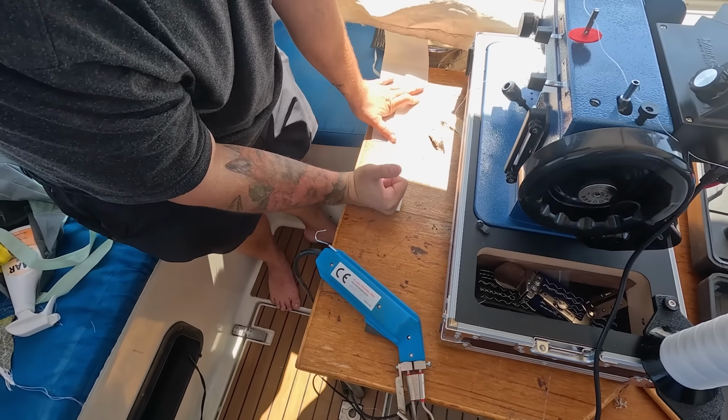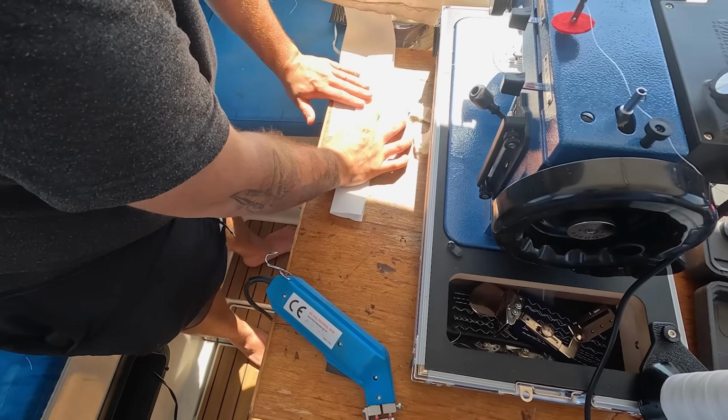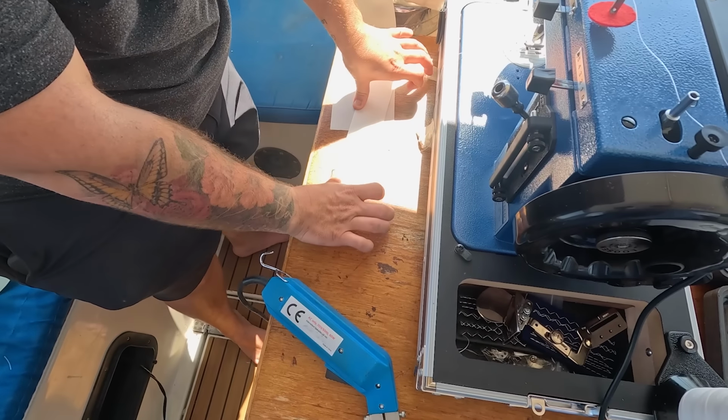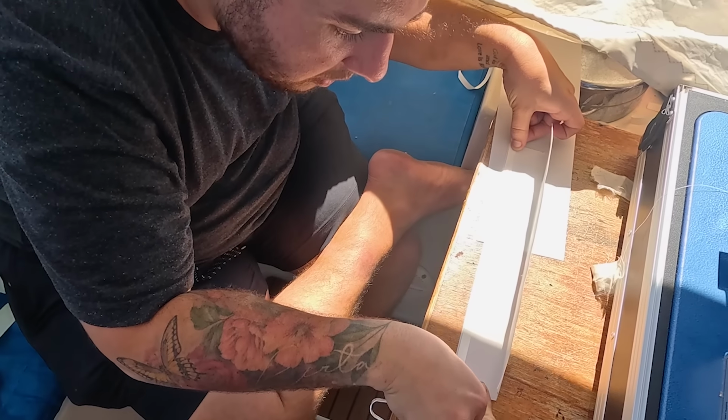There you go. There you go. I'll put basin tape on both edges. Perfect.